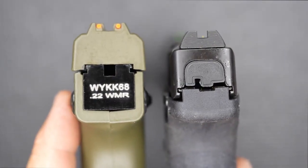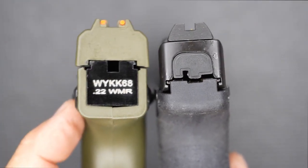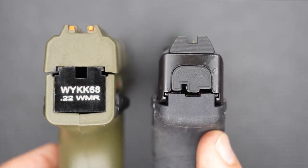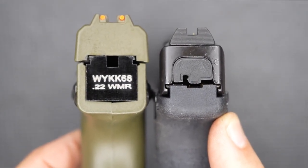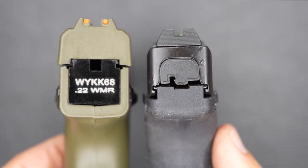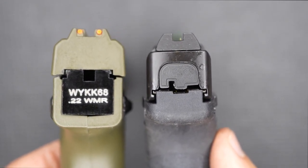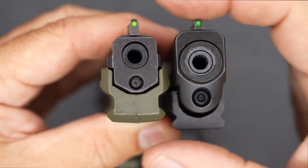And with the Kel-Tec PMR-30, the bore axis is fairly low. In fact, when I did the review, I mentioned that. But with the Smith & Wesson M&P 22 Magnum, it is super low. This is just a really low bore axis. And one of the things though about it is because the recoil is so mild and the slides are fairly light, it doesn't matter as much as a standard centerfire caliber. But it's funny, it's thicker in this area than it is the Kel-Tec.